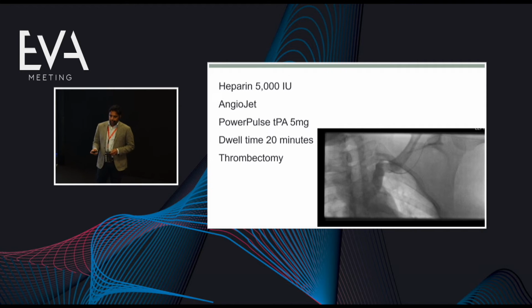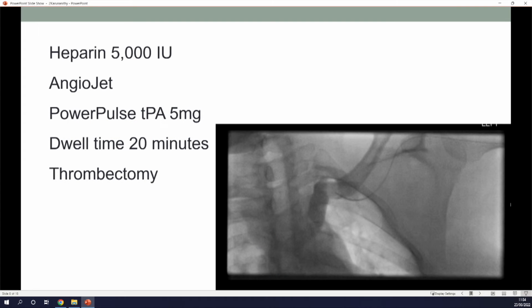As per routine, we crossed the area of stenosis, and it was quite difficult to get through the needling segment and the cephalic arch. Once we were in the central veins, we established that the central veins were patent. We administered 5,000 units of heparin, and we used the AngioJet using the power pulse, leaving a dwell time of 20 minutes, and then performed a pharmacomechanical thrombectomy.